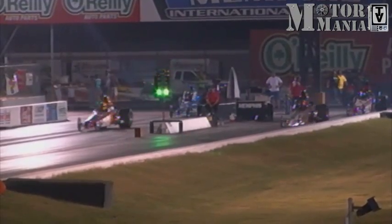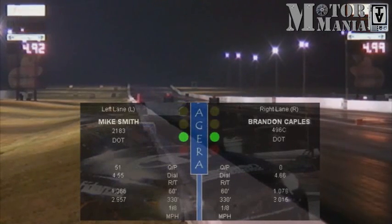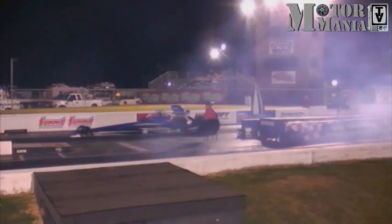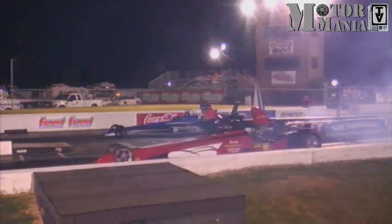Brandon Caples has to drive it all the way to the end of the track, not just half track. Good race off the start. Look at that, Caples. 006, dead on the dial, 12th thou package, margin of victory four thousandths. Good run, another one of those Roanoke runners.